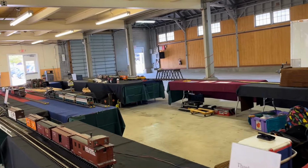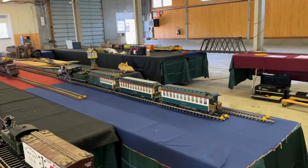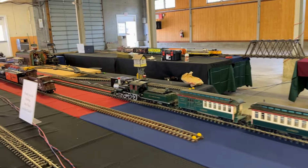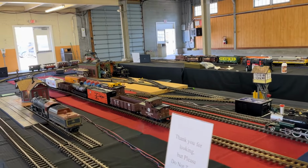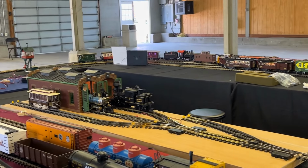G gauge layout here. This is pretty cool. It's a cool engine shed they got there in the center.